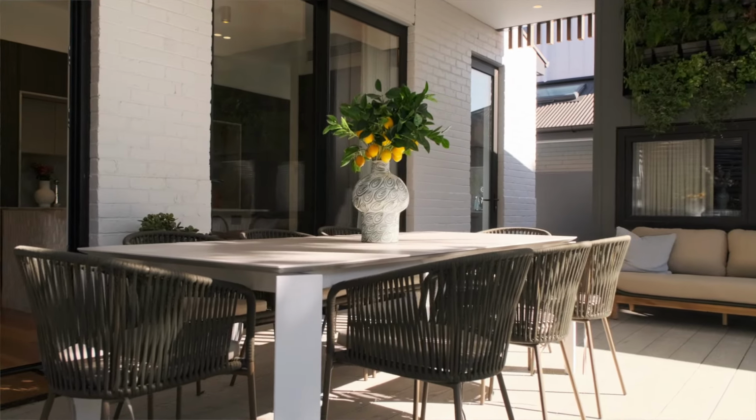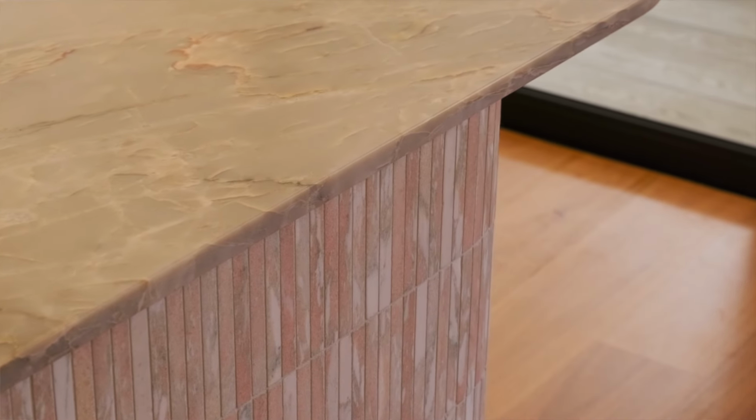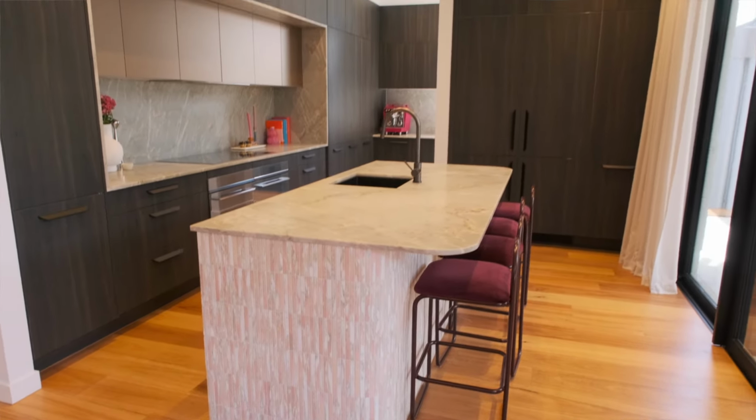The actual kitchen itself is stunning. I love the dark veneer, I love the natural stone. I question the tiles on the island bench. I think it's almost one too many materials. They've mixed too much. Overall, it is a beautiful kitchen.